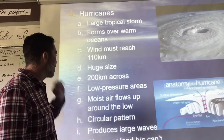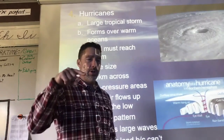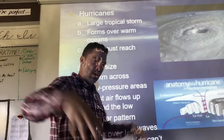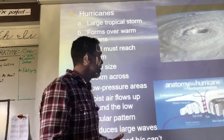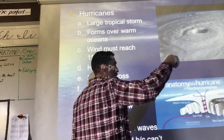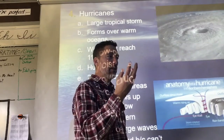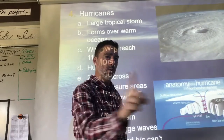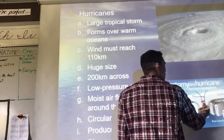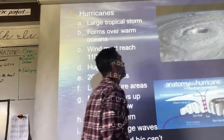Low pressure areas. Low is like when you have a bunch of golf balls on your bed and you press down in the middle, those golf balls are going to come in, right? Well, inside of a hurricane, it's a super low pressure. It's like those funnels that you put a quarter in and it goes around. Kind of the same thing here. You got a low pressure and everything's sort of falling towards it and then rotating as it does.